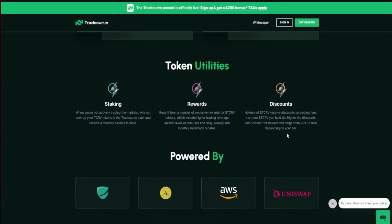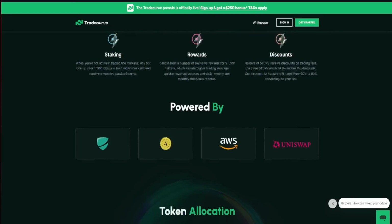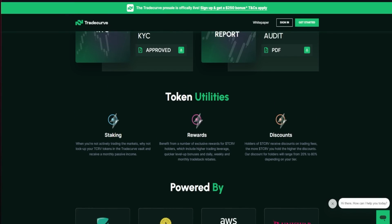TCRV has various use cases, such as offering discounts on trading fees, payment for product inside the ecosystem like algorithms and trading courses, staking tokens to provide liquidity to the order book, and receiving a percentage of revenue. TCRV can also be used to level up accounts through various VIP statuses, which come with extra perks like zero fees, exclusive bonuses, and dedicated account managers.